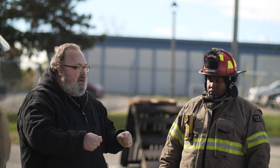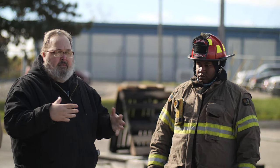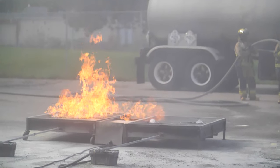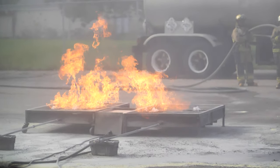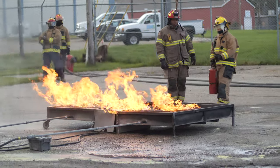So what you may hear from us is, you know, you're going to attack the fire, and then when it's out, we're going to say it's out, back out. We always want to make sure you back out. That way, if the fire reflashes, you can attack it again. If your equipment isn't working, you're only as good as your equipment. You have to get out of there.